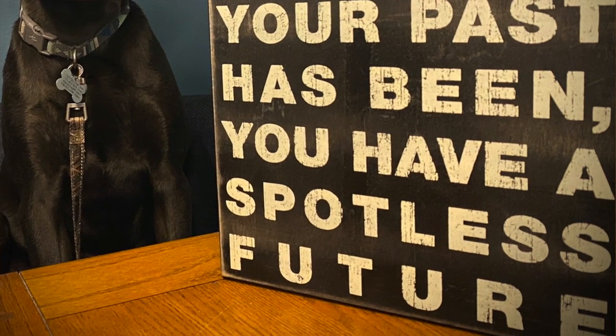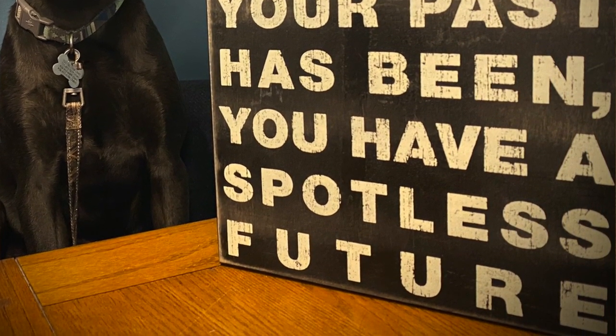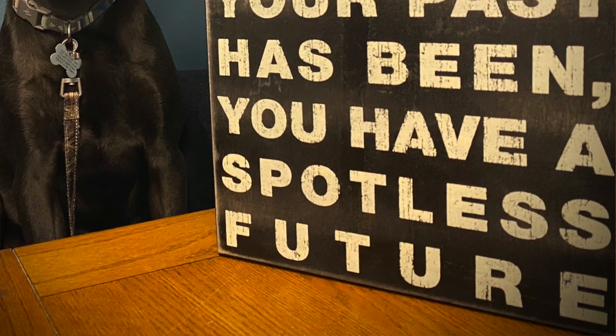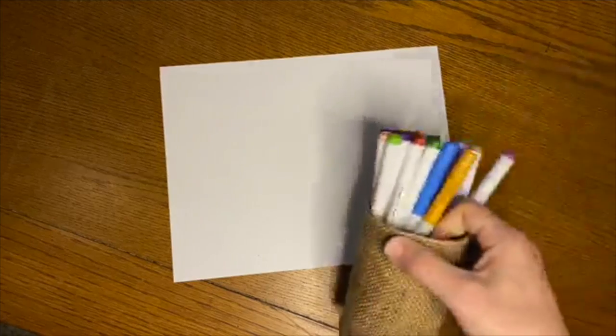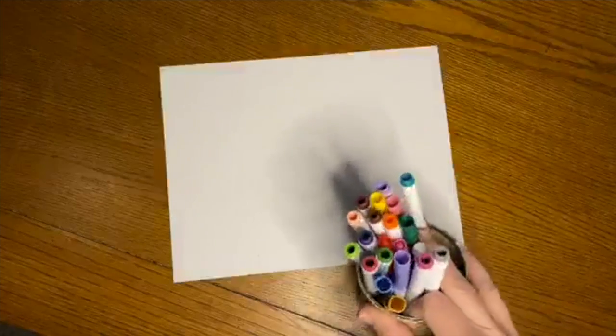Whatever your past has been, you have a spotless future. So I hope that is encouraging to someone today. I'm going to get started with our art therapy. All we're going to need is a piece of paper and something to write with. I have some markers just for color options, but you can use a pen, pencil, crayons. You can use collage elements, whatever suits your fancy today.